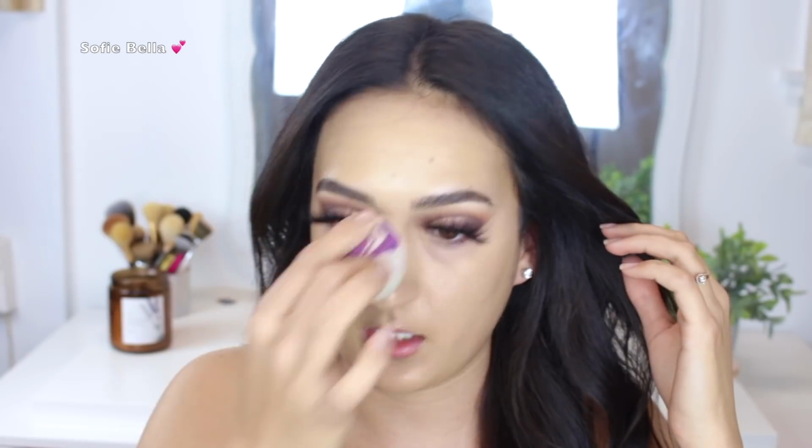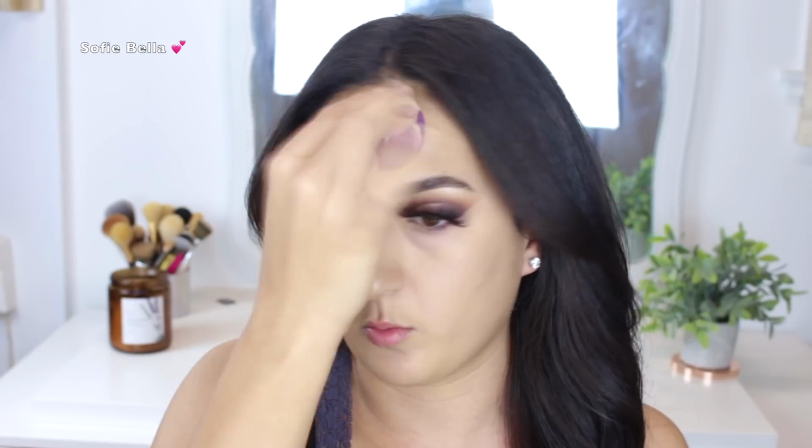I feel like I want to start buffing products into my skin more. It does take more time and it's a little bit more tedious, but I feel like I want my products to look more like skin on my face rather than just being cakey. So I'm taking the extra time to just blend out everything more than I normally would.